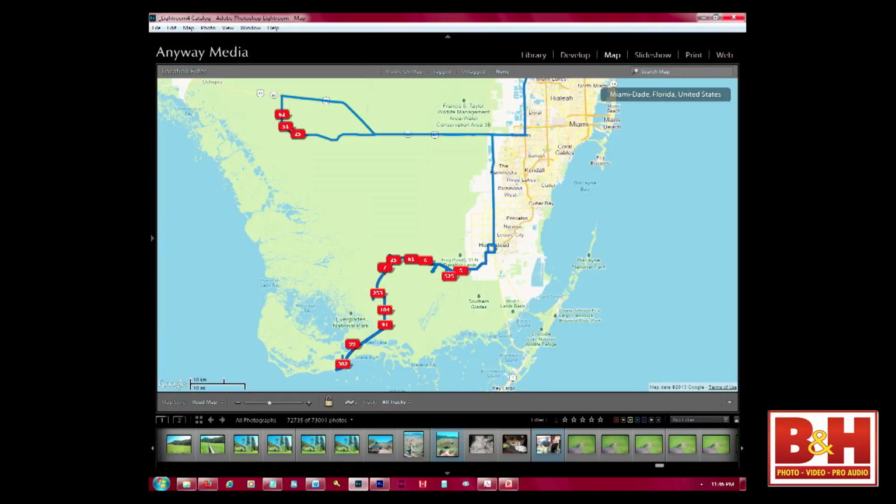So now you can see all the spots, everywhere I shot. Ooh, 525, I must have liked that spot. Oh, you know what that is? That's the Anhinga Trail.